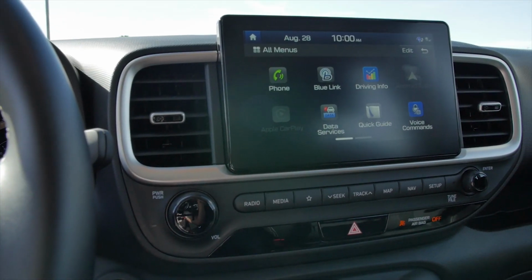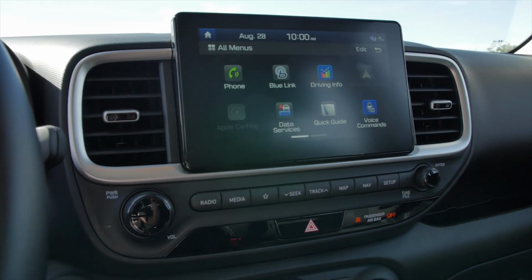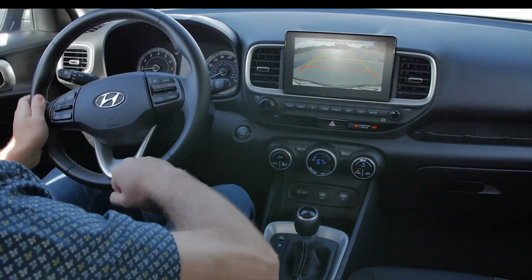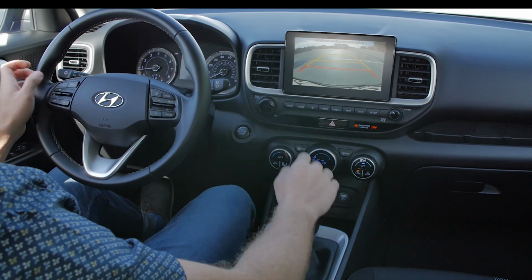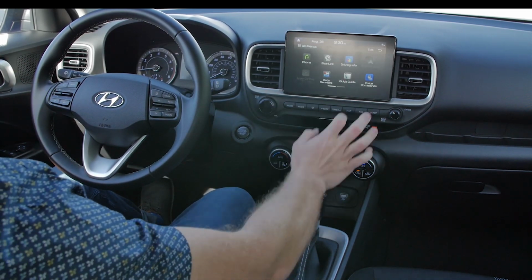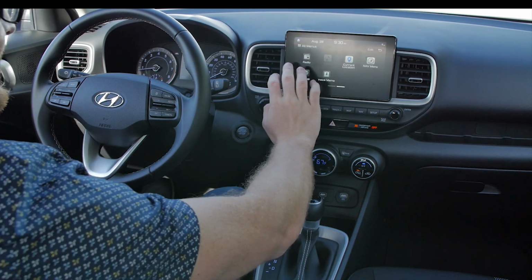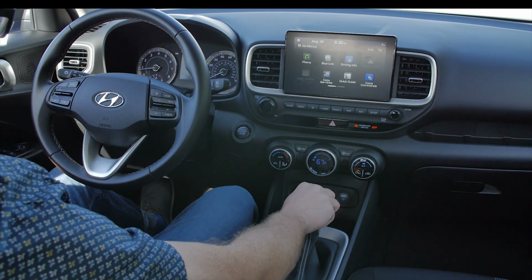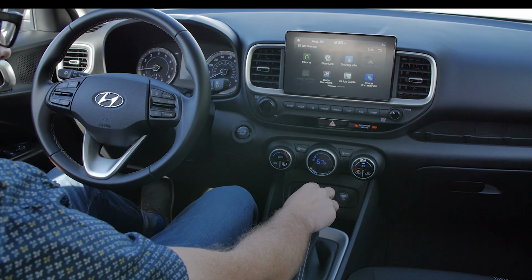Android Auto and Apple CarPlay come standard. You get a very nice backup camera with moving trajectory. These are things that I haven't found on a lot of cars costing a whole lot more than the Venue, so I'm really impressed that Hyundai is able to offer this standard on a car of this price level. That is absolutely great. Great voice commands as well. I do really enjoy that.